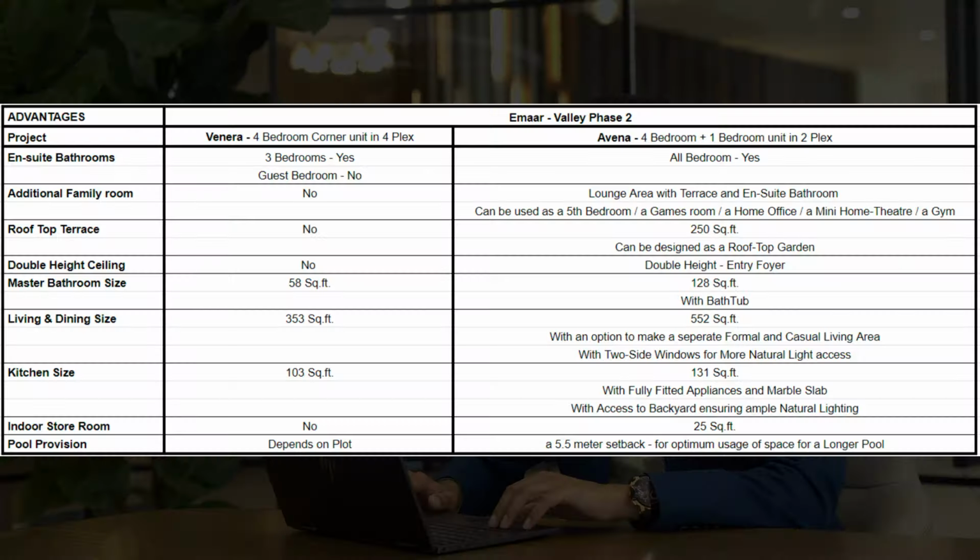because some people complain that if they have a closed kitchen with no windows, it's too dark inside. Another important aspect is the storage room. Storage room is something which a lot of developers ignore, but I feel for a family of 4 to 6, you gather a lot of stuff and you need a separate space to keep all those bags and your stuff. So in AVENA's 4-bed unit, you are getting a dedicated storage room which is inside your property.